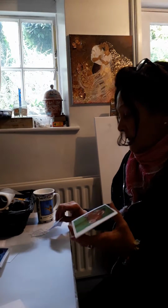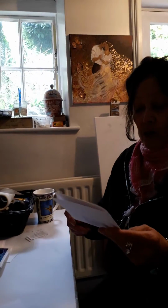But basically I print these little cards up. I've just cut them all up. I put them on the back with all my details. I stick them on the back now rather than print directly because the card I'm using is a really thick card. It's something like 280 mic or something like that.